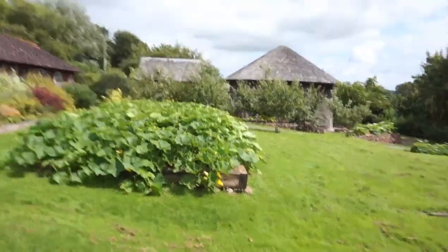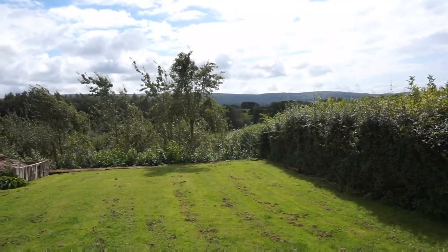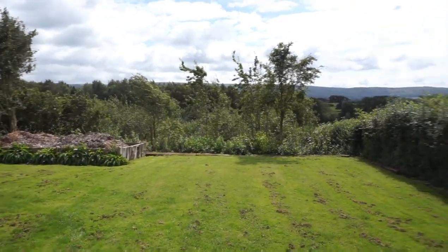Arches. This is just an area at the bottom where there's some studios and there's some squashes. Beautiful countryside. This is Somerset, and Somerset's beautiful in the summer.